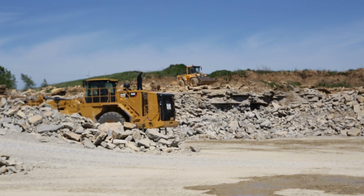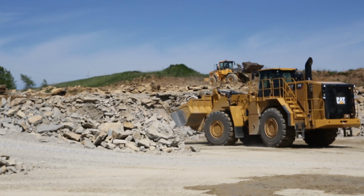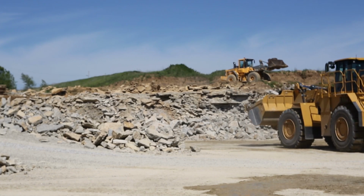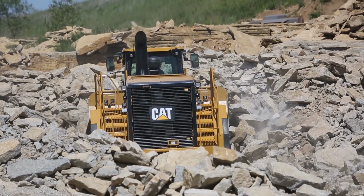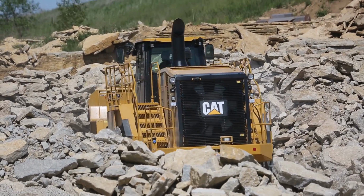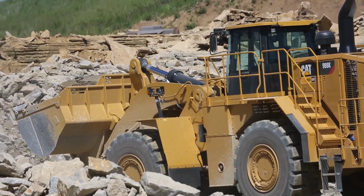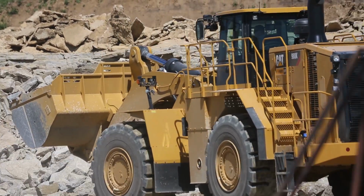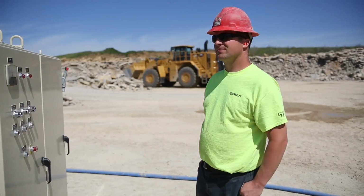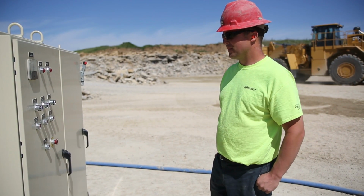When we get here, we check over all safety procedures that the company has in place. We check our sites, check the equipment, make sure it's good. Typically we get all the oils checked, we get everything running, and we start the crushing process when the plant is already set up. And we run all day long, 8 to 10 hours a day, sometimes 12 hours a day, and we make whatever product they're in need of.